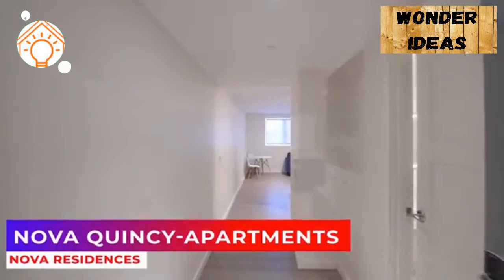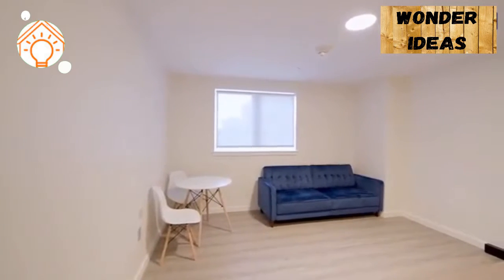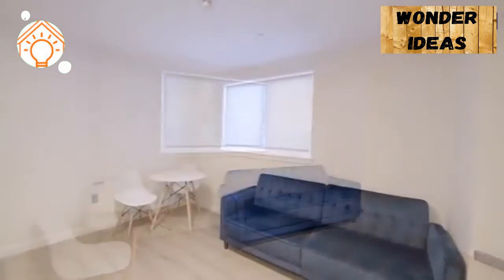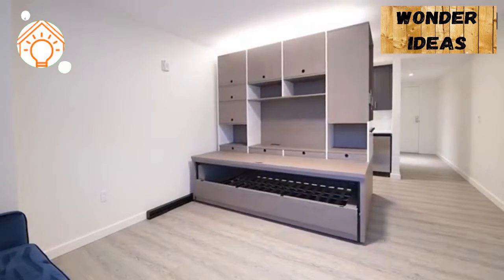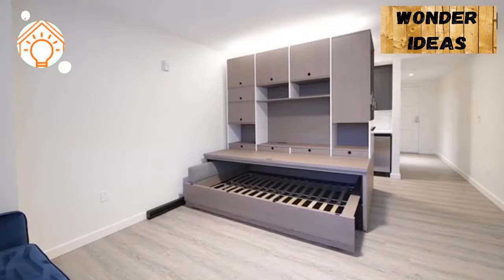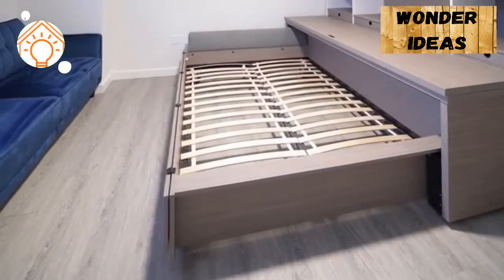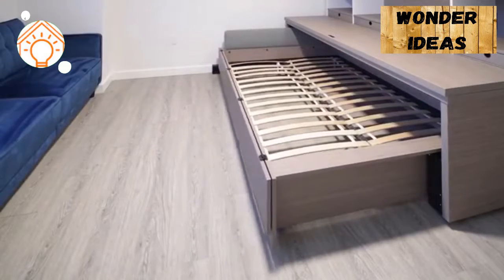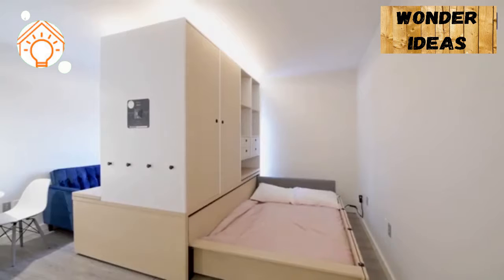Nova Quincy-Apartments. This comfy and fully furnished smart studio apartment is perfect for people who live in a shared apartment but also want their private space. The apartment is equipped with Ori smart furniture that moves with your needs to create multiple rooms within one space. From living rooms to closets to bedrooms to private offices, the right space is revealed when you need it.